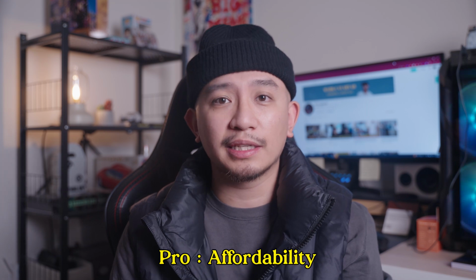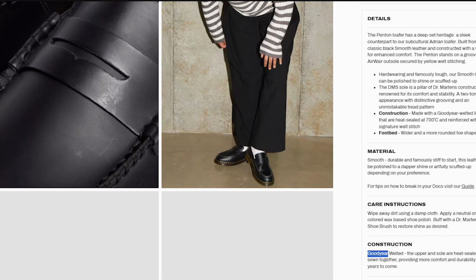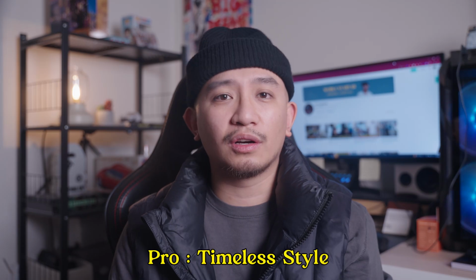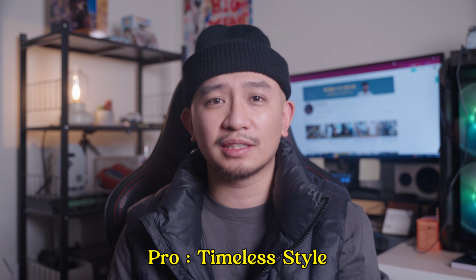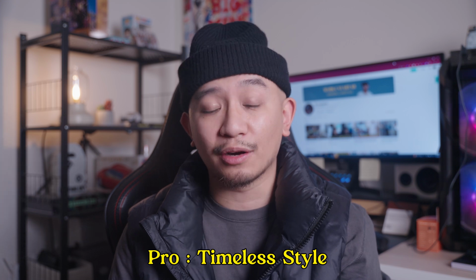Starting with the pros, first things first is affordability. Pricing is around $100 to $200. Second is longevity. With the shoes being Goodyear welted, it makes it a great long-term investment. And third of all is the timeless style. You know, for a brand to last 60 plus years and people are still wearing it, really attests to its timelessness and can be worn in any era.